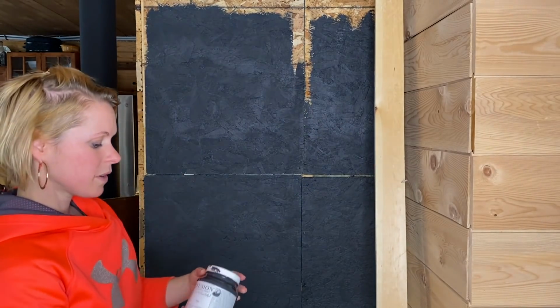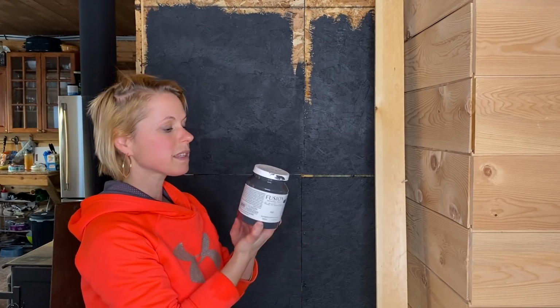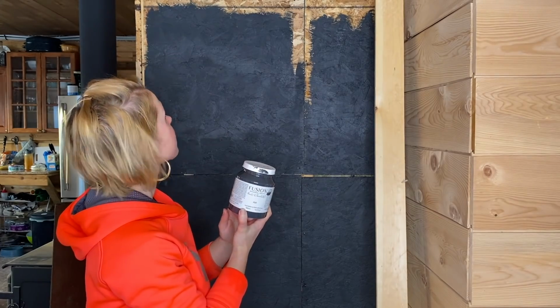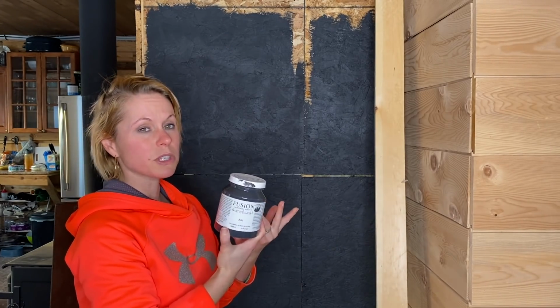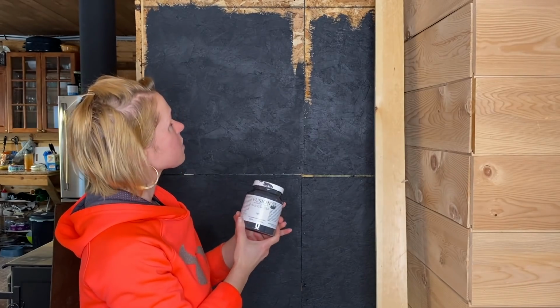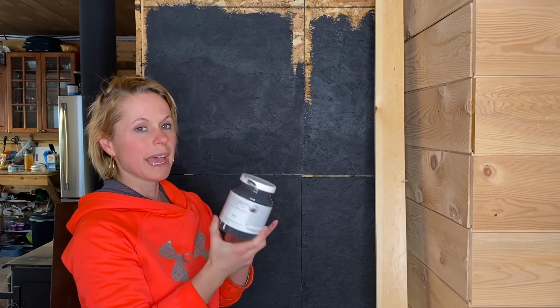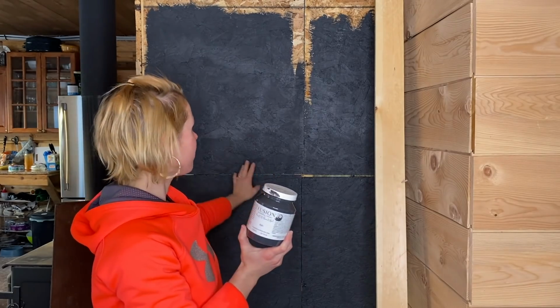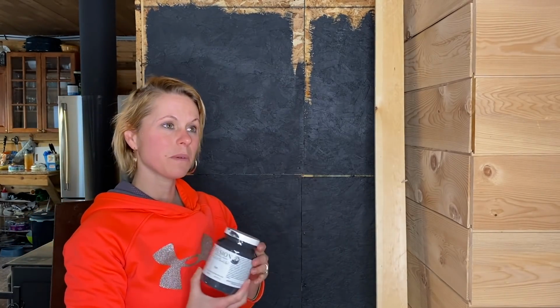So the paint that we're using for this is actually Fusion mineral paint. I just bought a little container because I figured there's not a lot to paint. So hopefully this little jar will be enough, and it's supposed to go a long way, so we'll see. It's really not a ton that I have to paint anyway, and it's called ash, so it's not actually black, it's ash. And I love it. I think it looks really cool so far. So I'll keep painting that while we wait for these walls to be ready to paint white.